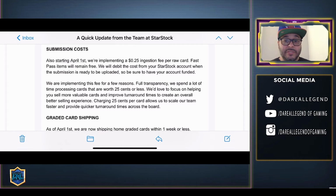Full transparency is we spent a lot of time processing cards that are worth 25 cents or less. Now, this is the same type of response that PSA had when they increased the prices for the grading. There's been a lot of dumping of cards that usually will have no value in the past into these services, and this is the result of it, right? I think people were literally sending every rookie card from their box breaks into these platforms. And this was the domino effect, right? I mean, there really shouldn't have been a reason for some of these older, unestablished rookies to be getting this type of buzz. But that was just something that came along with the boom in the card hobby.